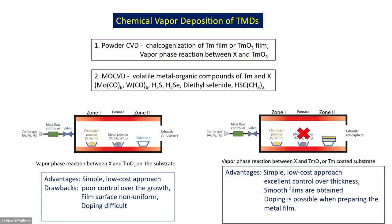So it's a pretty messy thing. You have to clean it up periodically. But as far as the reaction zone is concerned, the walls of the reactor are absolutely clean.